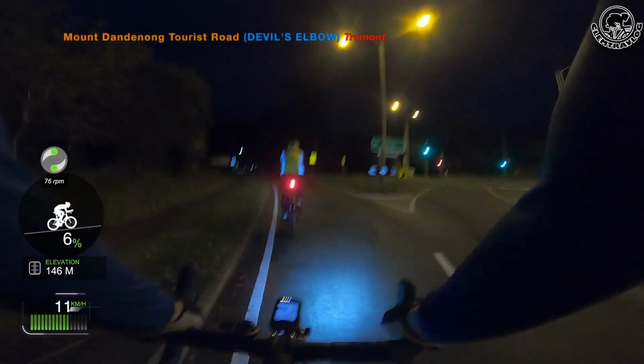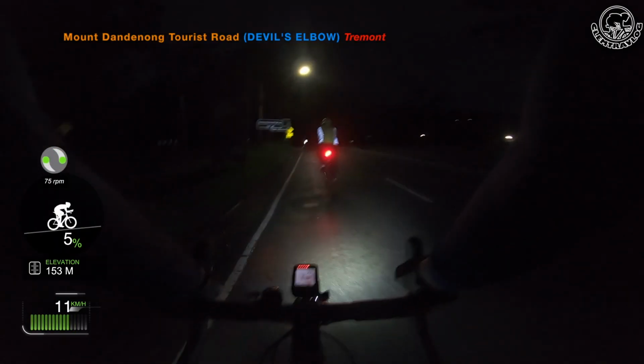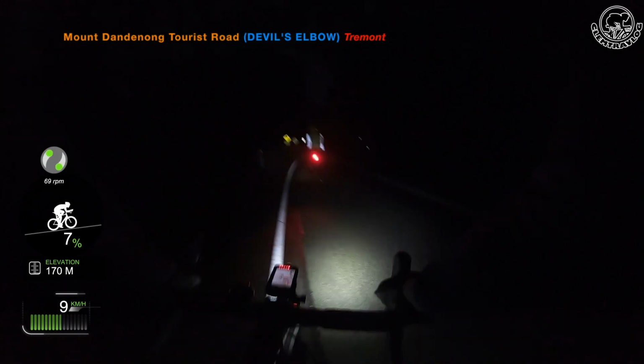Okay, you can tell going up, 5% gradient, 6%, 7%. Already climbed 79 meters of elevation.